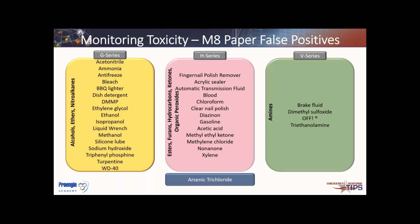But we also have all of our alcohols, ethers, nitroalkanes, and some of our things like bleach, ammonia, while not one of those groups, also come in here. Okay, and we start to see those sodium hydroxide. All of these things will give you that yellow color. To get the red color of a blister agent, you're going to see things that are all your hydrocarbons, your organic peroxides, ketones, furans, esters. Do I think you should know what all of those groupings mean? No. But if you have a threat list, you can start pulling it down and then say, what types of esters may I come across in this area?